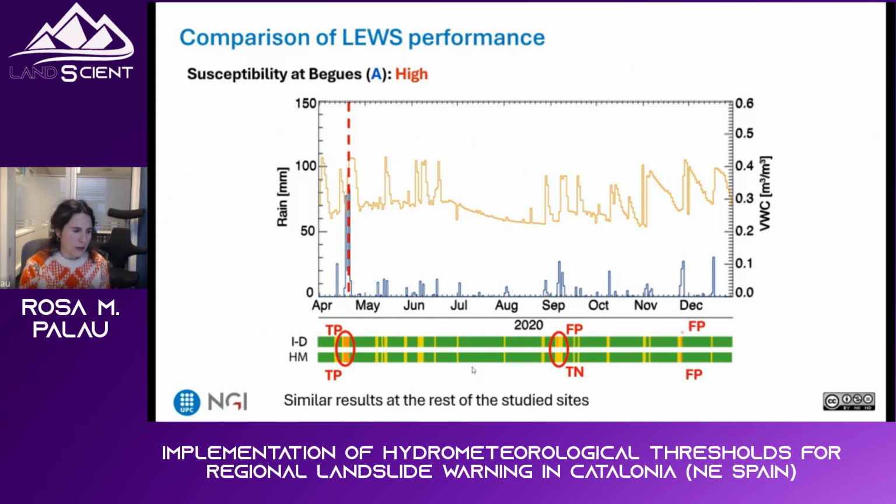And then another day in December, we had another moderate intensity rainfall event. In this case, the volumetric water content in the terrain was a bit higher. And in this case, both intensity duration thresholds and hydrometeorological thresholds combined with susceptibility gave us a moderate warning. So in both cases, we have a false positive because no landslide was observed. We did that for all the sites that we saw in the previous slide, and we obtained similar results. So in general, we decreased the number of false positives when using these hydrometeorological thresholds, but still we had some.